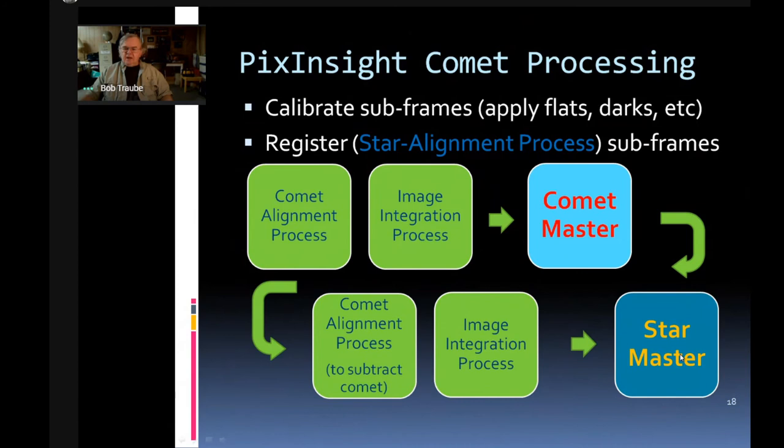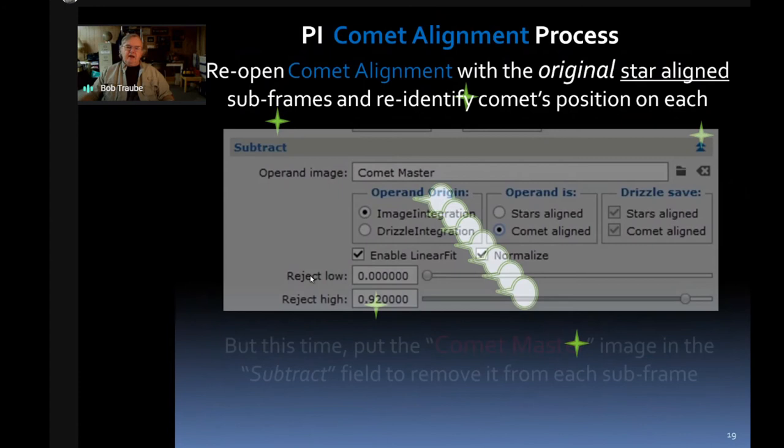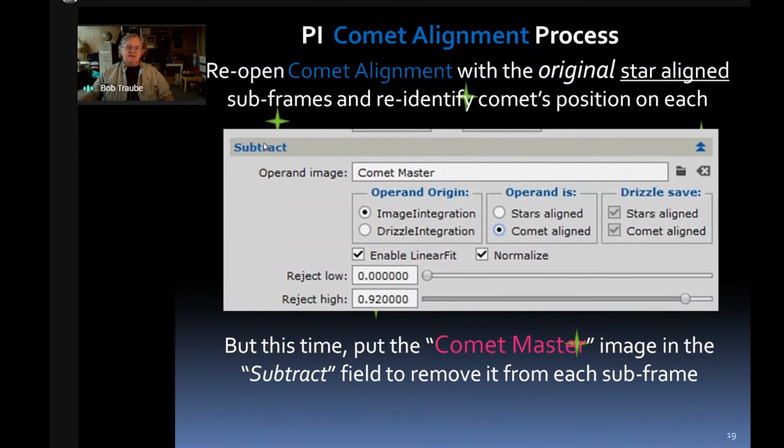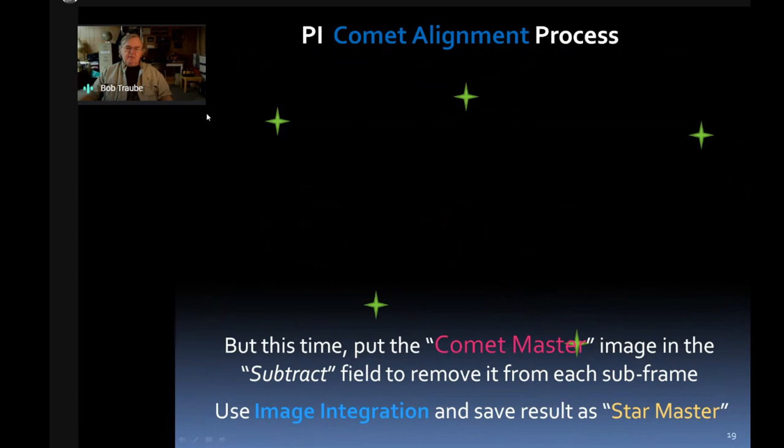So here is the cartoon. We have the original images aligned on the stars. We put the comet master into the subtract field of the PixInsight comet alignment process, and it subtracts that data from each picture. You identify the first and last, and then it steps through each one and removes the comet from each of those pictures. You're left with an image with just stars on it. You save that, with some additional processing if you want to, as your star master.